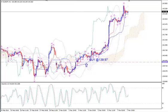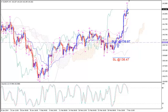Let's go to the H4 time frame. We see that on the H4 the pair looks like it wants to make a deeper correction. We shouldn't be surprised if a deeper correction happens before it takes off and continues its uptrend. It may even try to approach the median Bollinger Band, but we will see.